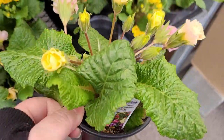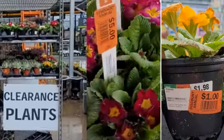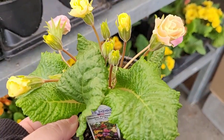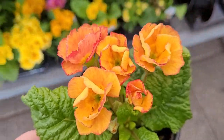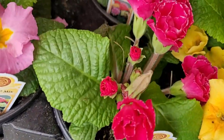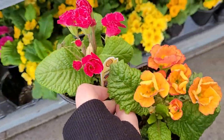I mean, there were a few that I got from clearance that didn't make it, but most of my clearance plants did make it. I think I got them for like $1 each because it was 6 for $5 on the clearance rack. They looked pretty harsh and they bounced back beautifully. They looked gorgeous. And I'll show you those another time when I'm going to plant these.